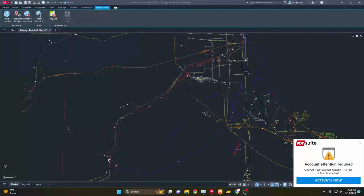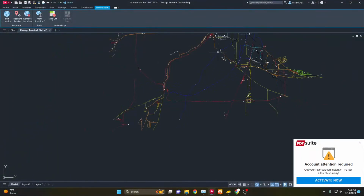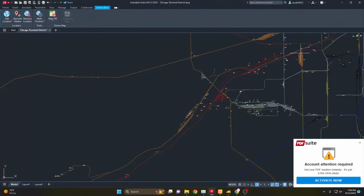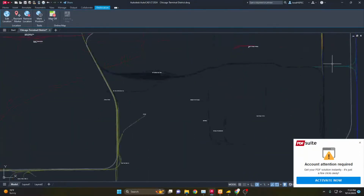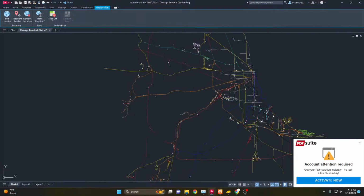One second here. I want to show you what we've looked at so far. Okay. I've just taken you on a tour from here down here and then up this line. Looked at this area, traveled through the yard, down, up Corwith, and then over here, up to Ashland, back down, and then up here. And where are we at now? Actually, that's a good question. Oh, we're right here right now. So I'm going to take a look at this stuff next.